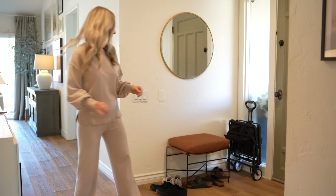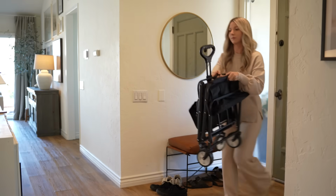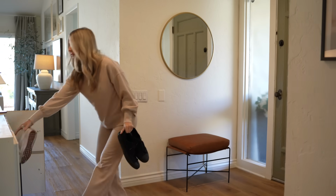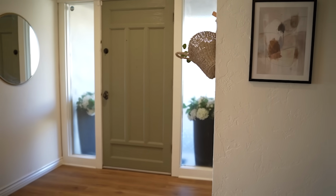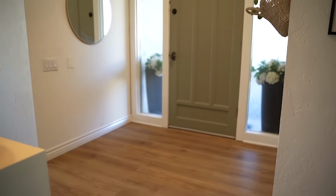I like to start my fall decor right when you walk through the door and really set the tone for the rest of the home. So I'm cleaning the area up. I always have shoes laying around here, but I usually just hide them away in this cabinet. This is my IKEA Kallax cabinet that I transformed into this beautiful piece. It's been one of my favorite projects in the house and it's worked so well. I'll leave the video linked down below on how to create that.